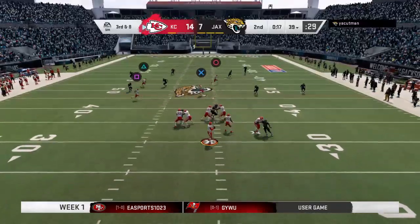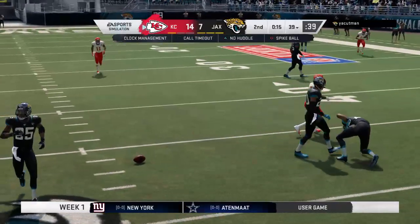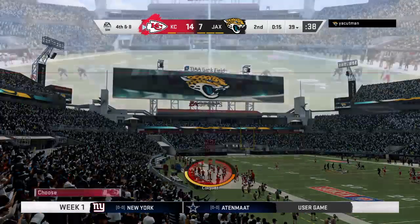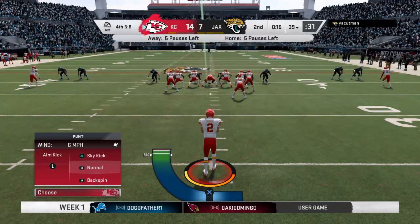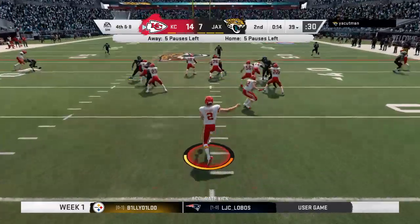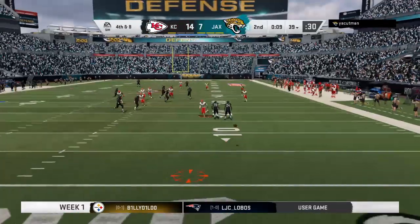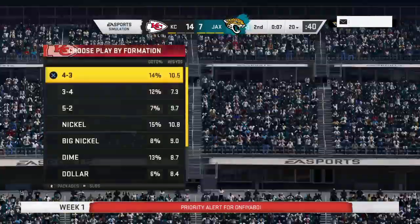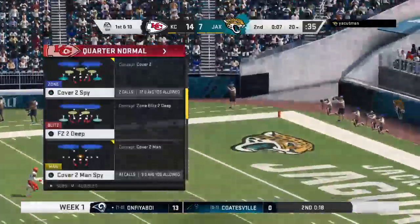Throwing is Mahomes on third. And that is incomplete. Down to 15 seconds now. Here's Dustin Colquitt now, as he'll kick it away for the second time. His first punt, 45 yards. This looks good as well. And that hits at the 6 and carries into the end zone for a touchback, at their own 20-yard line.